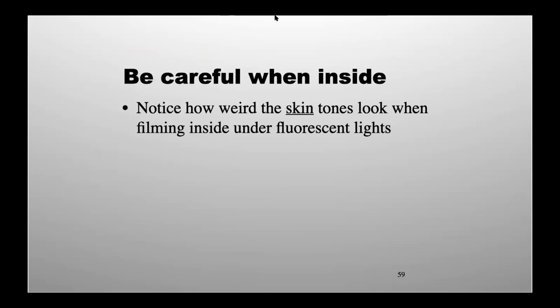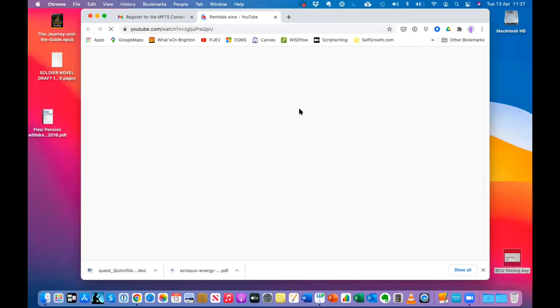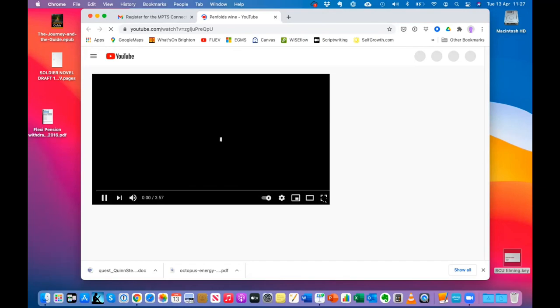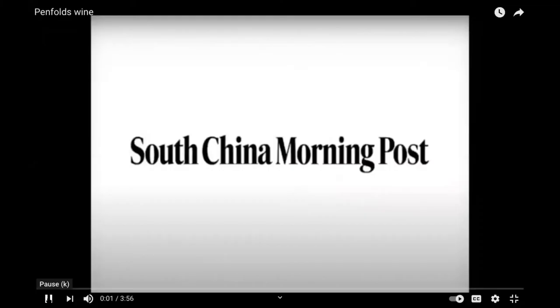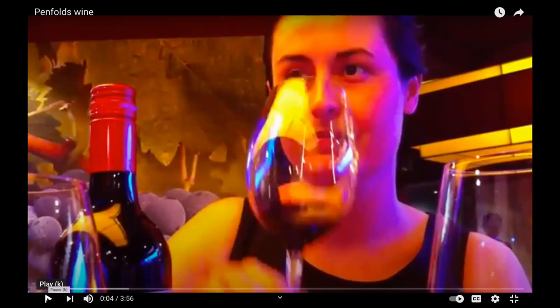Be careful when filming inside, because if you're shooting under fluorescent lights, you get some pretty weird looking skin tones. So here is an interview I did with a winemaker in a wine bar. It was nice to have all that clinking sound and the bottles and the imagery, but look at the terrible, terrible skin tones and lighting. I kept this, it's embarrassing, but it's probably still on the website somewhere, but not something I'm proud of. Unless I was trying to be arty-farty, which I wasn't, it was meant to be a news story.